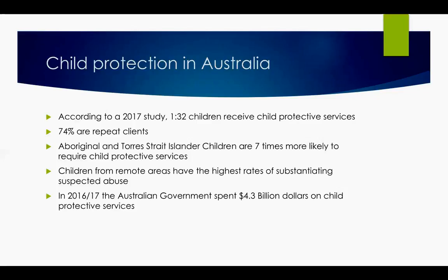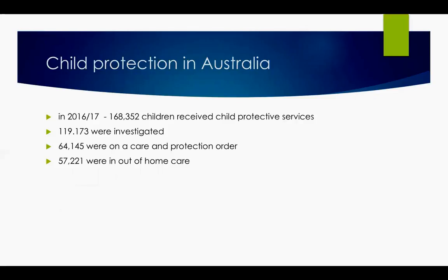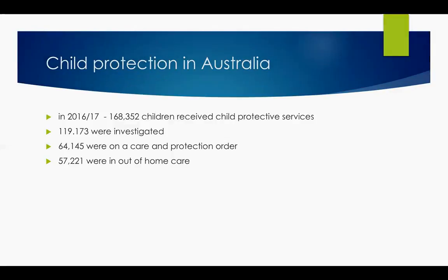And in 2016-17, there was $4.3 billion spent on child protective services in Australia. The amount of children who received child protective services was about 168,000. 119,000 of those were investigated, and about 64,000 were put on a care and protective order. So that was after a substantiated claim. They were actually placed in a plan, in an order, to protect that child. And 57,000 of them were in out-of-home care, so in care outside of the family, such as foster care.